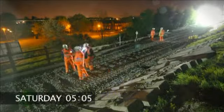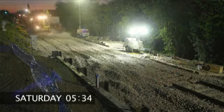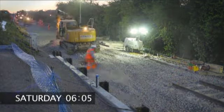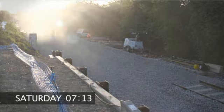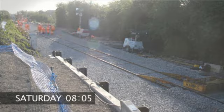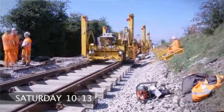One of the biggest bottlenecks on the line was at Northolt Junction. This has been alleviated by constructing a new Birmingham-bound line adjacent to the London-bound line. By constructing a second line with 75 metres of new points, the line speed through this section has been raised to 100 miles an hour. Temporary tracks were installed so specially designed and remotely controlled PEMLEM machines could put the points in exactly the right position.